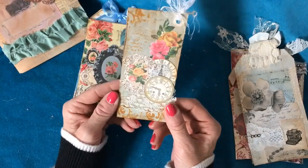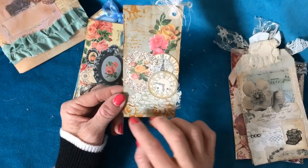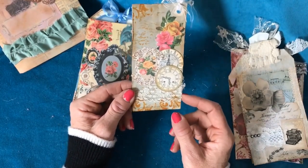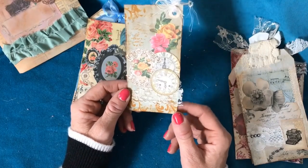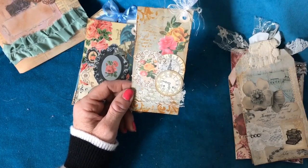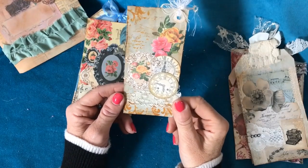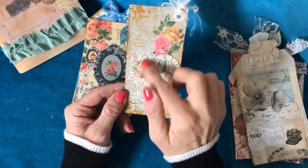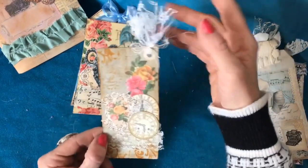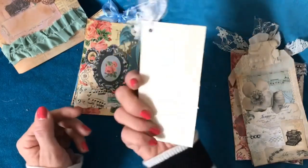Then you've got this gorgeous little tag here. You've got lots of lovely stamping on the background in that beautiful, oh, I've forgotten the name now of that distress ink. Let me see, I think it might be on the top of the pile. Wild Honey distress ink there with the stamping, and then you've got the flowers, a couple of clocks and some lace trim, and then at the top you've got some lace trim as the tab with some eyelash trim around that as well.